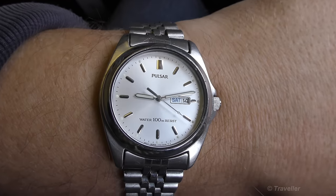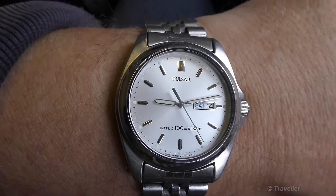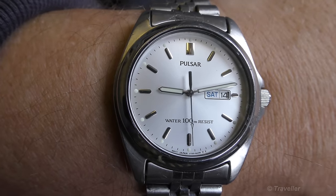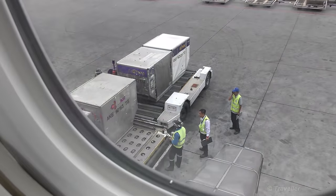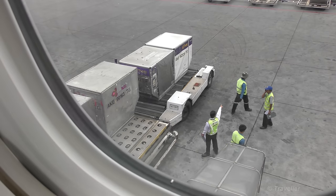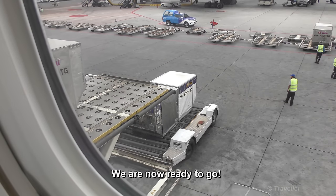The time is now around 30 minutes past 9. We were supposed to leave at 5 past 9. Not quite sure why we're delayed, but I have been seeing some luggage being taken off the aircraft. And that luggage is just sitting down there. I think they're bringing it on board again.